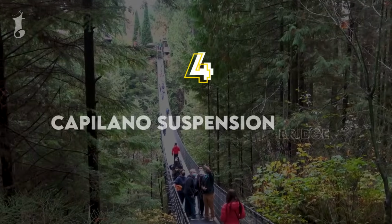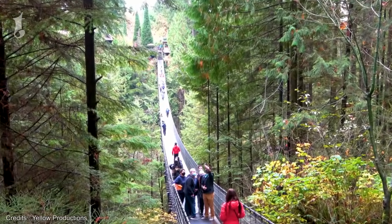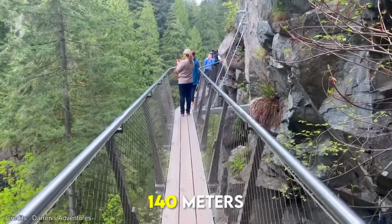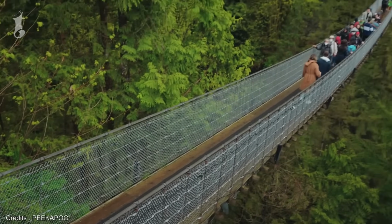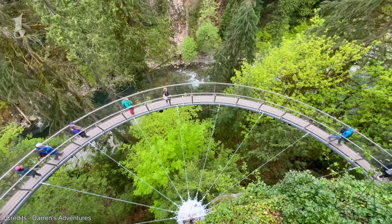Number 4. Capilano Suspension Bridge. At number 4, we've got a true bucket list adventure, the Capilano Suspension Bridge. Spanning 140 meters across the Capilano River and towering 70 meters above the water, this thrilling walk is like stepping into a whole new world. It's one of Vancouver's most iconic attractions, and for good reason.